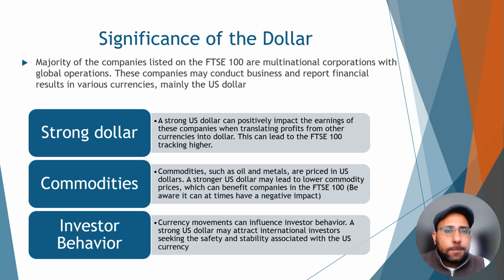Investor behavior: a stronger US dollar will signal a lot of confidence in the US economy, as well as in its currency, and that will influence a lot of investor sentiment and appetite towards risk. Investors may perceive a strong dollar as a sign of economic strength as well as stability. This will lead to them allocating further capital to global markets, and that will also include the FTSE 100. Increased demand, as you know, will always tend to contribute towards higher stock prices. So, just to reiterate, a strong dollar tends to mean that the FTSE tends to go up. A weak dollar tends to mean that the FTSE goes down.